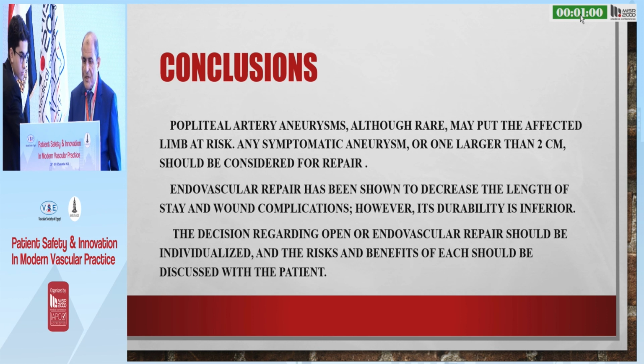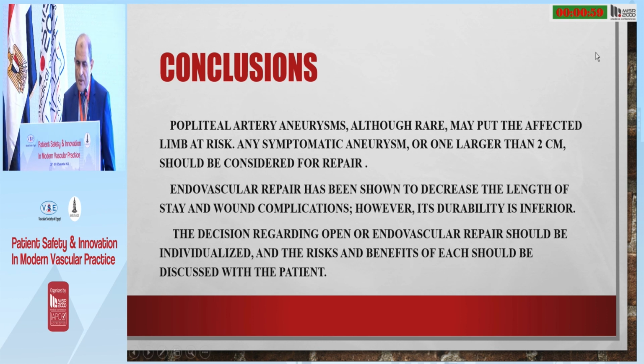So in conclusion, Mr. Chairman, popliteal artery aneurysms, although rare, may put the affected limb at risk, and a symptomatic aneurysm or one larger than 2 centimeters should be considered for repair. Endovascular repair has been shown to decrease the length of stay and wound complications. However, its durability is definitely inferior. The decision regarding open or endovascular repair should be individualized, and the risks and benefits of each should be discussed with the patient. Thank you very much.